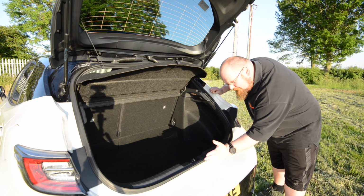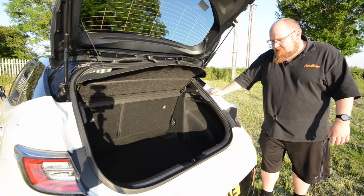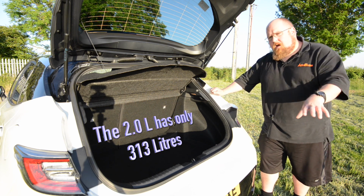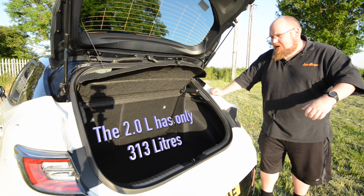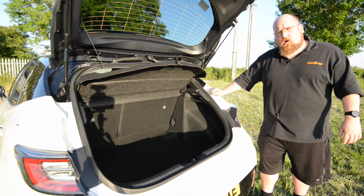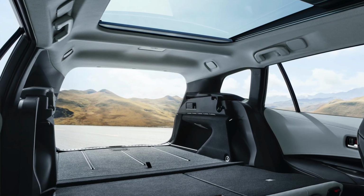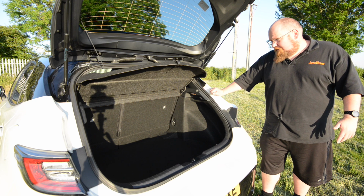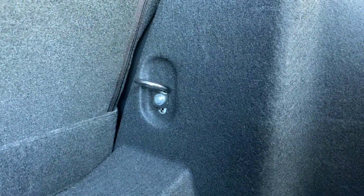Also, the bumper itself actually protrudes about 6 inches past the end of the boot, so I would probably look at investing in a bumper guard or bumper protector if you're regularly putting things in and out of the car, or if you perhaps have a dog jumping in and out of your Corolla. If you do want more practicality, I would definitely recommend going for the Corolla Sports Touring, as that's got 598 litres of space, and that's actually near the class best. But in terms of features, well, we have got some tethering hooks here and they do feel pretty substantial.